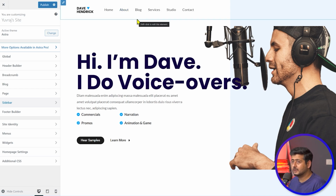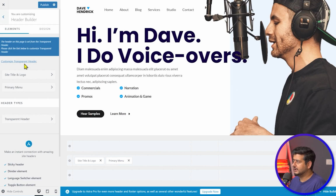And the Astra theme has a great feature inside it called the header footer builder. So this is the header builder. This is the footer builder. Once you go into the header builder, you'll see a new interface pop up on the screen. And this is the header footer builder. Now, what is this? This header footer builder is a visual representation, a drag and drop approach to building and customizing headers on your site. So you see this option here. This represents your header here.